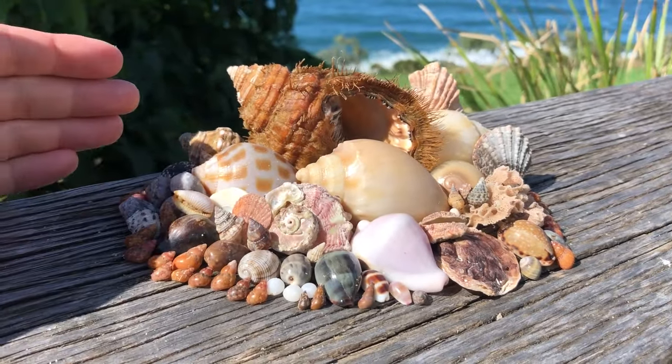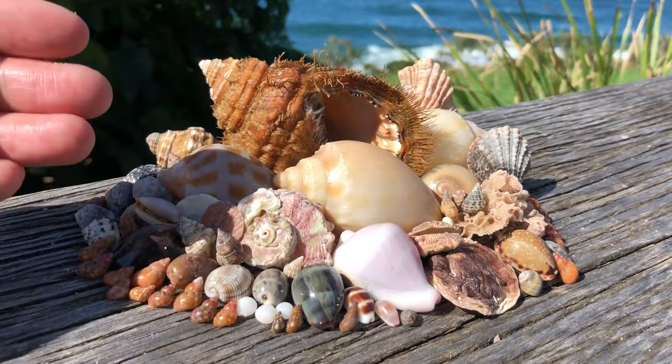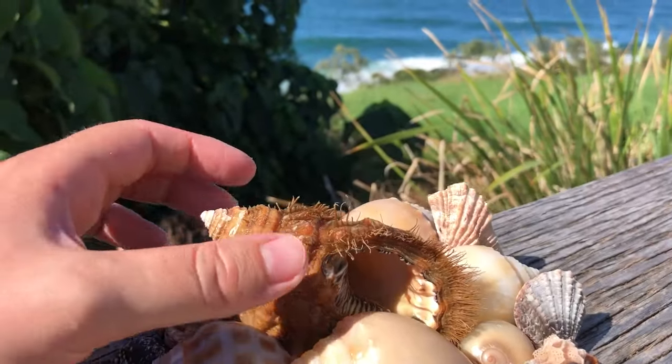Yeah, like I said, it's a big difference than yesterday, which was all just mini shells. This time I went into the rock pools, got the surprise of my life.